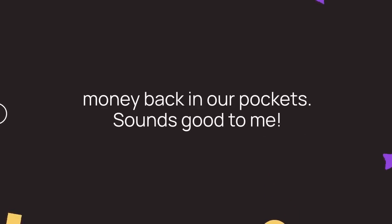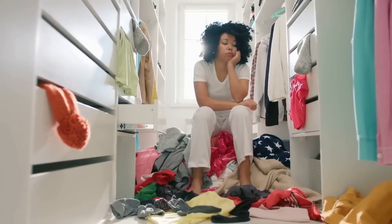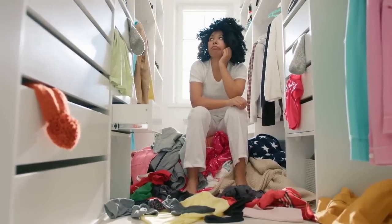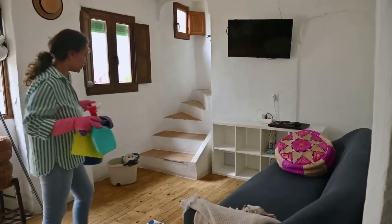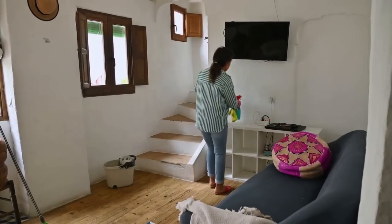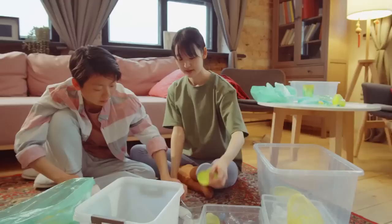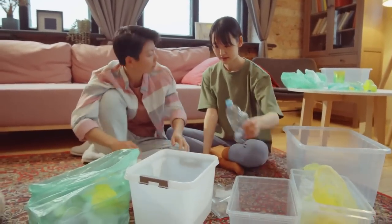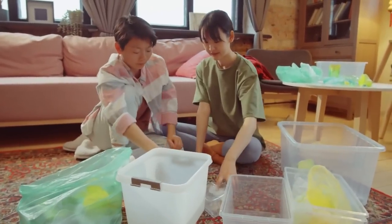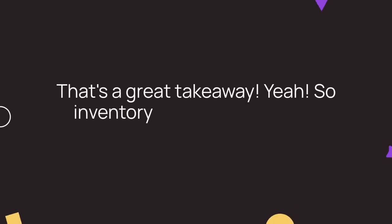Imagine a world where you never have to dig through a messy drawer again. Sign me up. Because everything has its place. Okay, I'm officially on board with this inventory control thing for my own life now. It's a journey, right? But just starting to think about what we truly need and value, that's a great first step. That's a great takeaway. So inventory control isn't just for businesses. It's something we can all use to live more efficiently and intentionally.